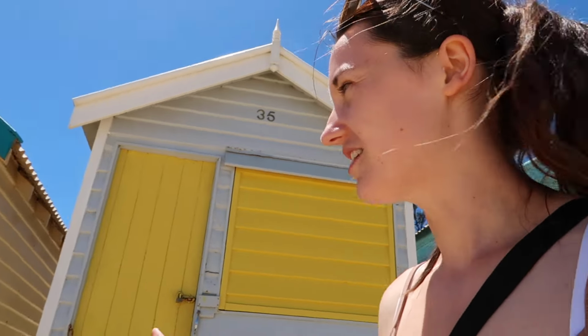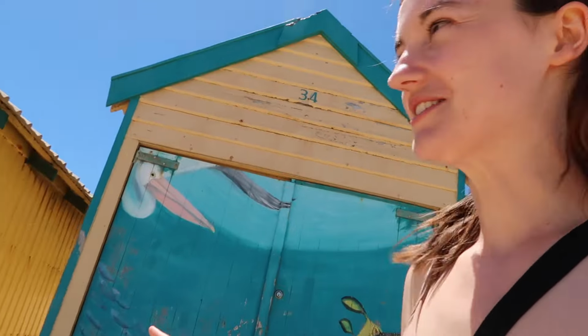Today I'm on a tour to Penguin, well, I was going to say Penguin Island, but it's Phillip Island, but it's still about the penguins. We've stopped off at Brighton Beach, which is so cool because I live near Brighton back home. There are all of these cool beach huts. They're called boxes here, but they've got really cool designs on and I really like them. We've got a few stops today and I'm going to take you along with me.